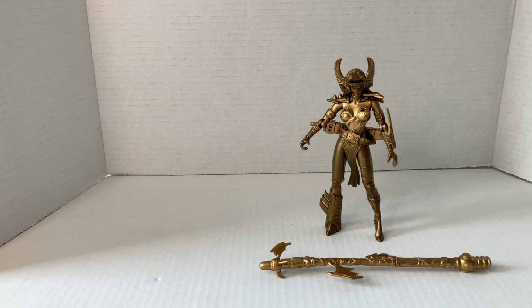So let's go ahead and start with Angela. So again, this is the gold variant of Angela. We'll take a look at a comparison after of the Angela I still have in packaging to see what it looks like compared to that.